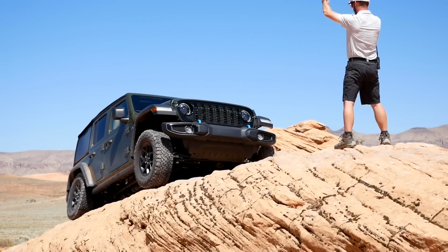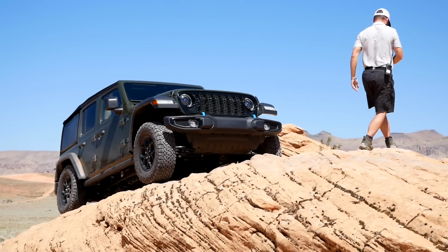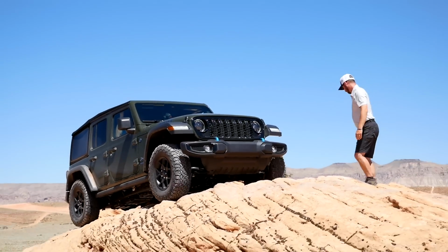But that's just something that kind of has to be said about the Jeep Wrangler every time you drive it, is you got to remember that even the most basic version of the Wrangler was designed for this. So when you put your head in that mind space, you really start to understand this vehicle.